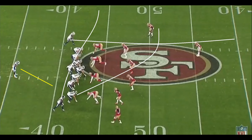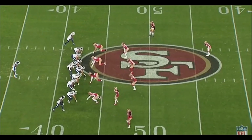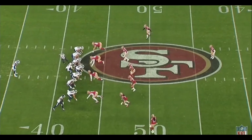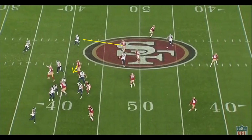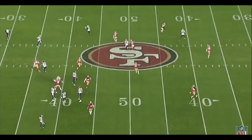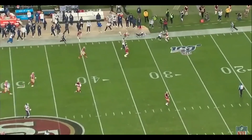What that did was put our underneath defenders in conflict. They were both in outside contain and coverage responsibilities. The defensive ends were doing their job. They were looking to collapse the C-gap, as it seemed like we kept thinking they were going to go back to the counter run. But instead, the Rams just kept running this play over and over again.